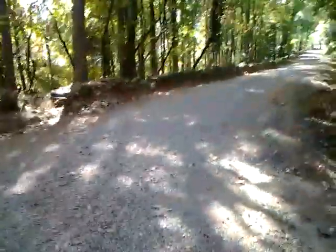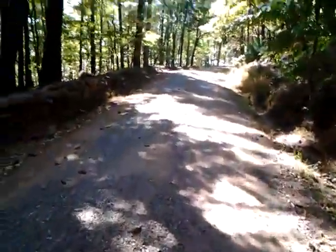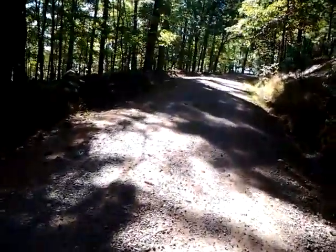And we are still going. This is a good hike right here. Can't imagine riding a bike up this. Kudos to those fellas. More Christmas fern.